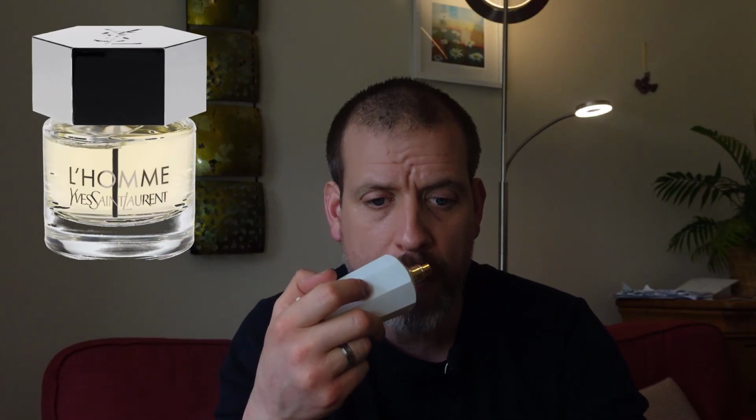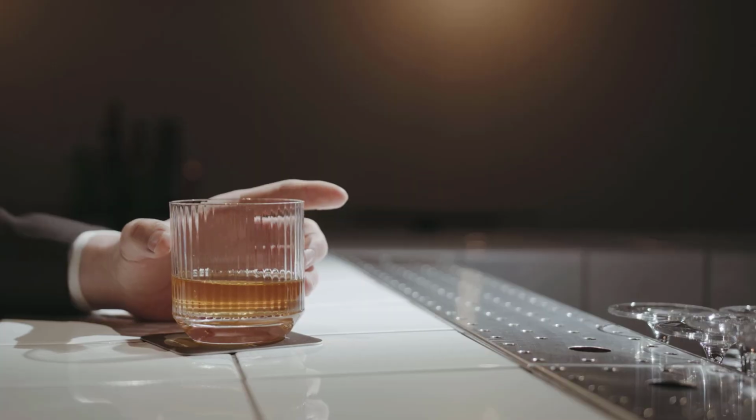Now it kind of reminds me a little bit of L'Homme from Yves Saint Laurent, but the base of tobacco, rum, a little bit of labdanum. This one is a little bit more for going out. So don't wear this for daytime because it might be too cloying, obviously with the spices and all the rest of it. That's not what I'm putting this forward for.